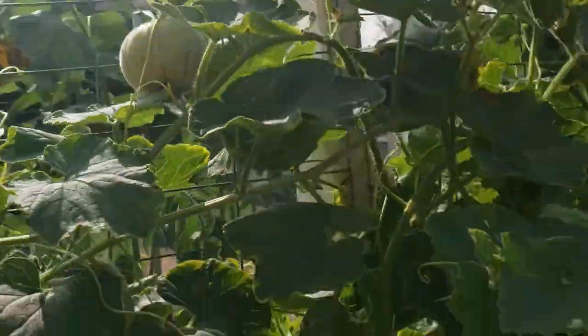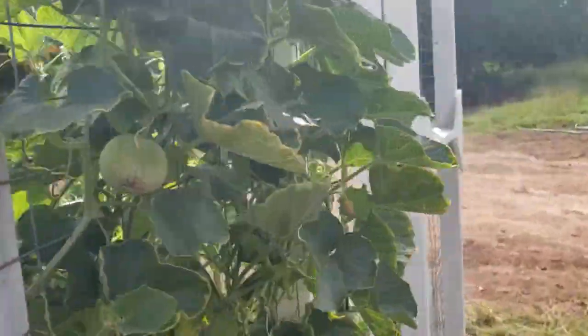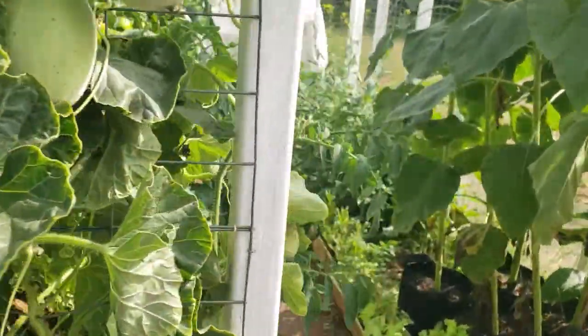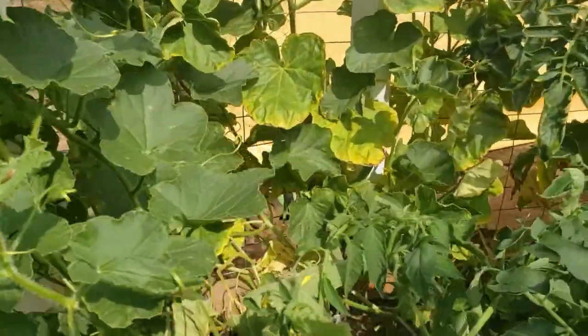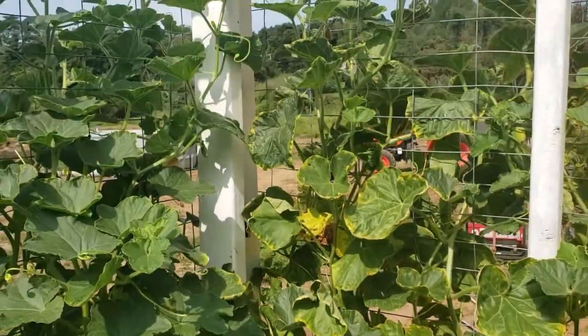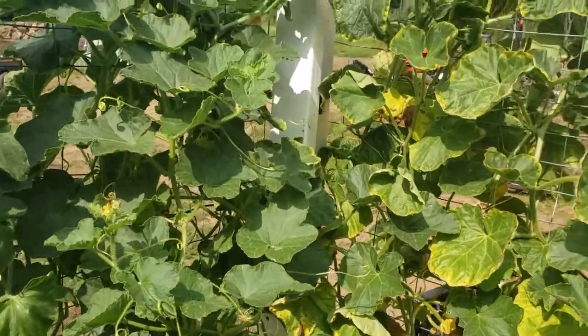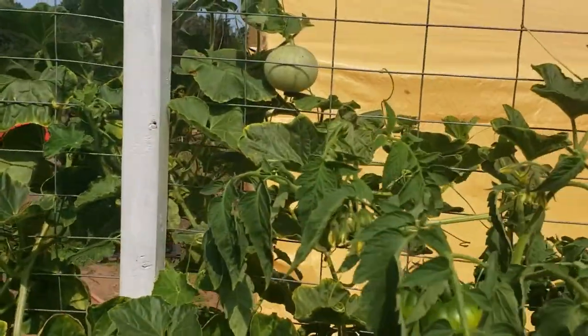Not a ton of them, but there's definitely a couple, a lot more than what I thought was going to happen. And we got a couple that just didn't make it, like this guy here. But we're looking good. This is what the cantaloupe patch is looking like from inside of our garden, a view that we're used to. Not looking bad at all. You can see some right there.